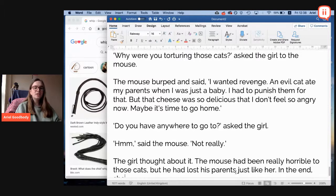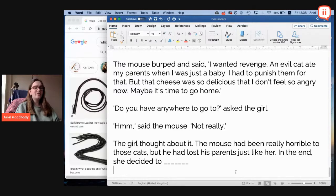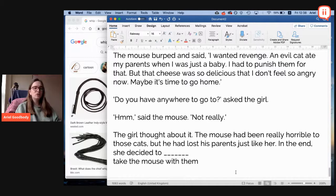In the end, she decided to... Did she decide to take the mouse with them, or she decided to leave the mouse? Okay. What do you think? Does she take the mouse with her?